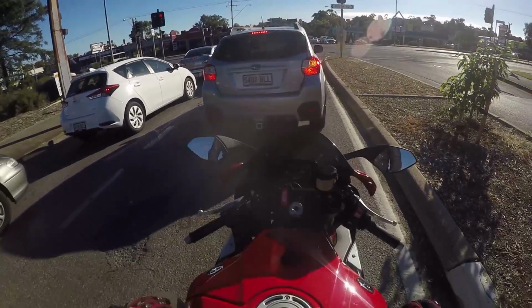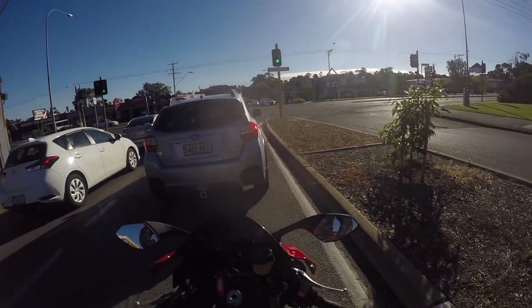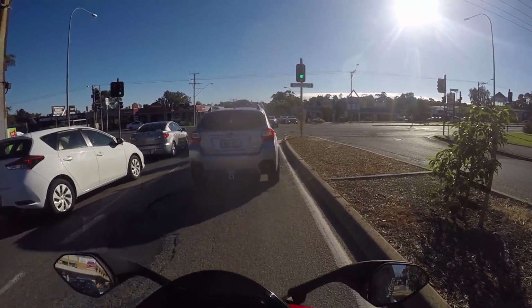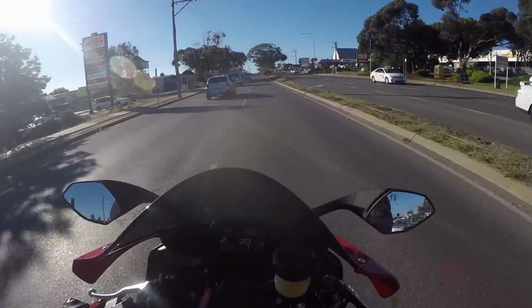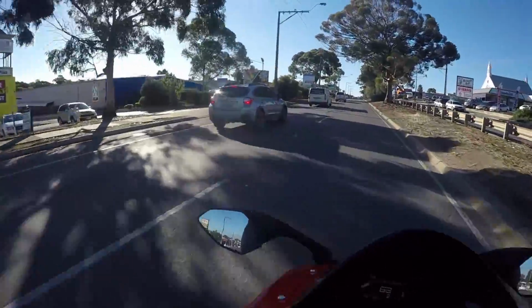So my legs actually almost fit under this little tank bit here, which is nice. That doesn't happen too often. Right, this whole ride, all I'll be able to think is, don't bin it, don't lose my license. Don't bin it, don't lose my license.